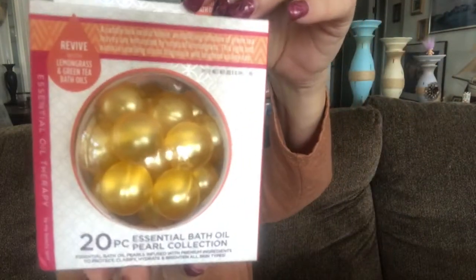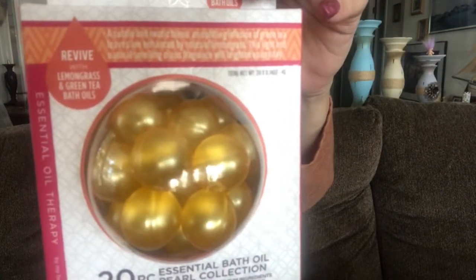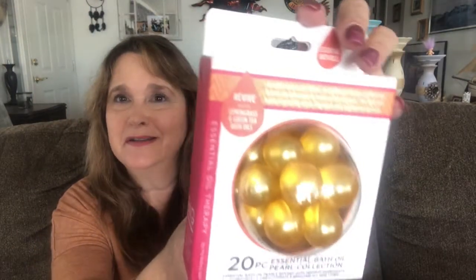Then the next thing is a 20-piece essential bath oil pearl collection by Revive with lemongrass and green tea bath oils, and it's made by, I don't know. But look at that. I guess you just throw them in. I don't know if you have to break them up, but I bet you this leaves your skin amazing. Look at me, I have to smell everything. So this is very nice.